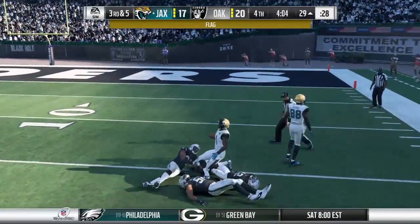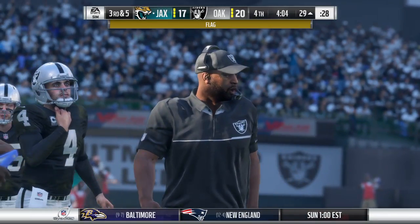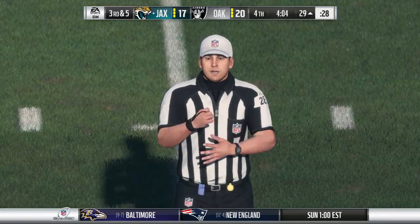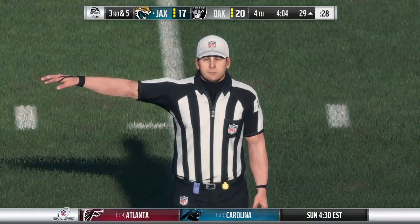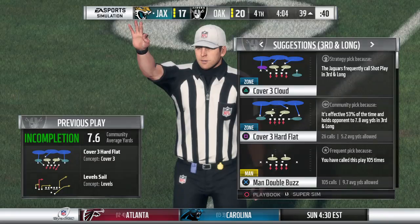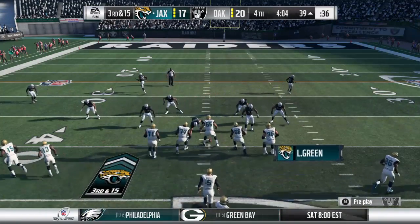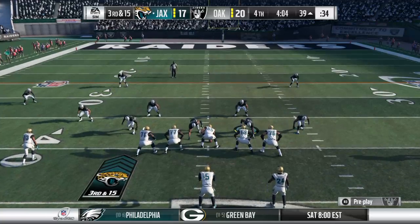And this time he's got the hook up. It's complete. And he's going to be taken down here with a penalty flag on the field. Holding, offense. So a decent gain, but all for naught on the penalty. It's too bad, isn't it? They were feeling pretty good about it. The only people celebrating, the guys who just gave up that play.